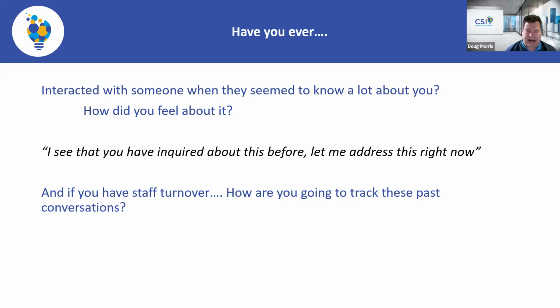And if Bob in accounting is no longer there and he was having a back and forth with a member about maybe some past due money for an event or whatever, and Bob leaves, he retires, how are you going to track that? How are you going to even know that that member was talking to Bob? So here's a quick way to do it. JT is going to show you how to do it.